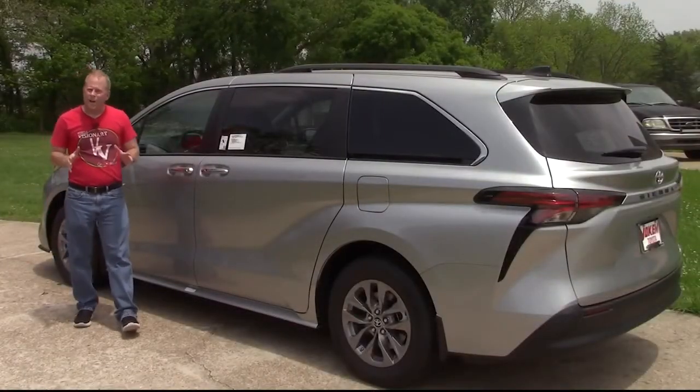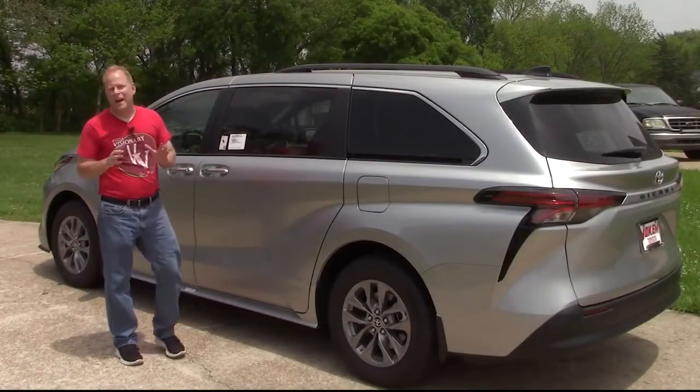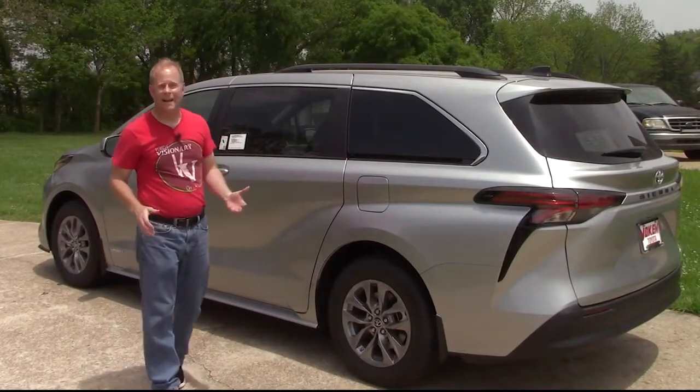And hopefully that helps answer the most common questions I have received about the Toyota Sienna. But it definitely has some great features and conveniences that others don't have as well. So depending on what you're looking for, well, maybe this is the right vehicle for you.